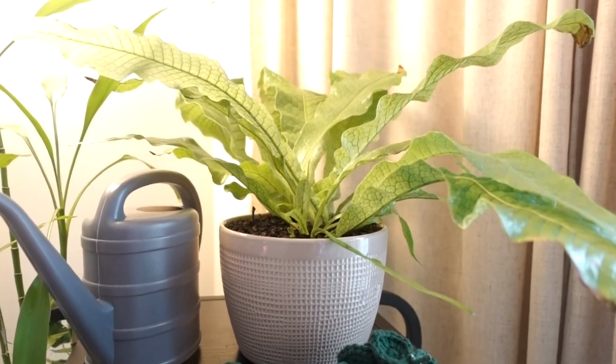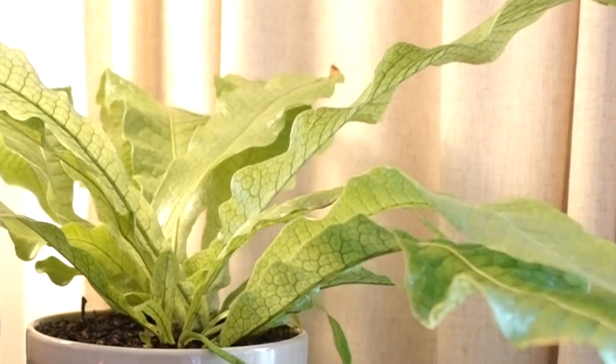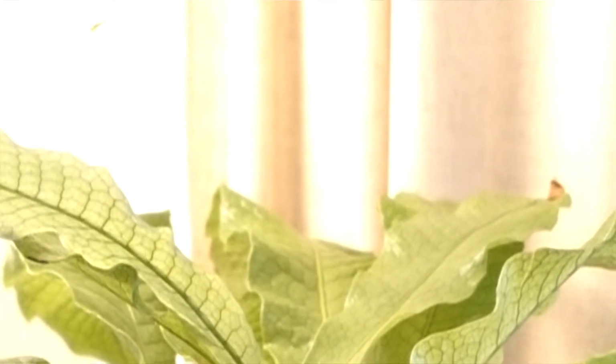So I'll go ahead and talk about each tier of my little plant case so far. We'll start top to bottom and go tier by tier. So the very first tier, I have this plant. It's called Campylonerium, but it says it's part of the fern family.